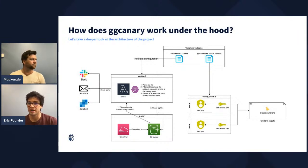You will basically define some fake users in the ggcanaries.auto.tf vars. Basically, those are your canaries. As we said before, you can add up to 5,000 canaries. It's a lot. Definitely a lot, scalable up to a large organization, with 5,000 canaries scattered around that much infrastructure. And you can always ask AWS for more; it's just AWS base limits.